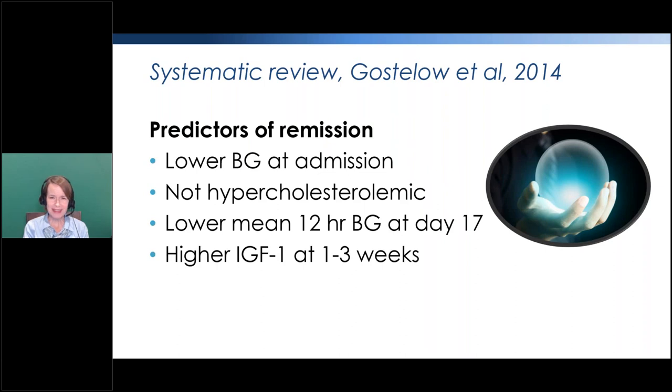In some ways, though, what they discovered from this was that they had simply identified factors that would make us think the cat still had some ability to make small amounts of insulin at the time of diagnosis. That would explain many of these findings. It would explain a lower blood glucose at the time of diagnosis, the lack of hypercholesterolemia, an improved response to exogenous insulin, and the improvement in their IGF-1 concentrations. So it does look as though diabetic cats who are still able to make small amounts of insulin at the time of diagnosis are more likely to go into remission, which isn't particularly surprising.